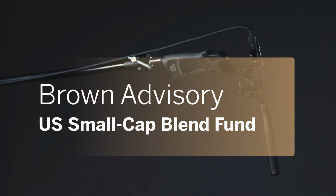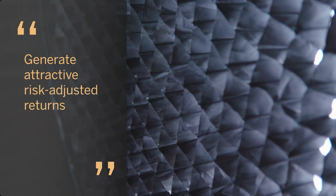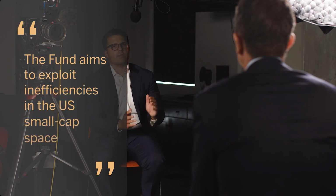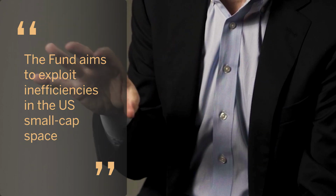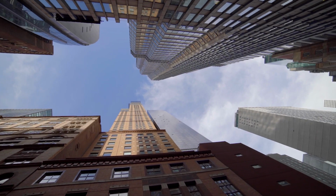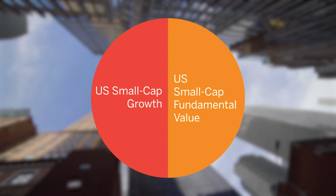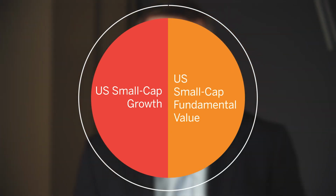Introducing the Brown Advisory US Small Cap Blend Fund, which is a core US small cap strategy aiming to generate attractive risk-adjusted returns and outperform the broader Russell 2000 index. The fund aims to exploit inefficiencies in the US small cap space by blending Brown Advisory's US small cap growth and US small cap fundamental value strategies in a 50-50 portfolio allocation.